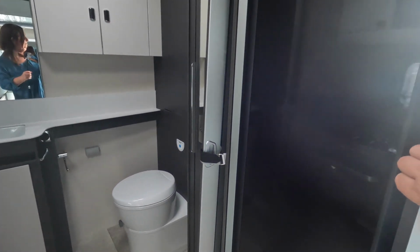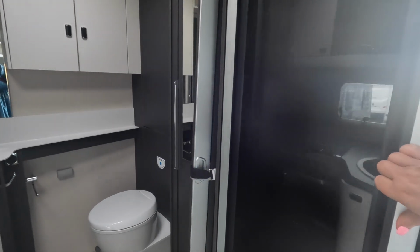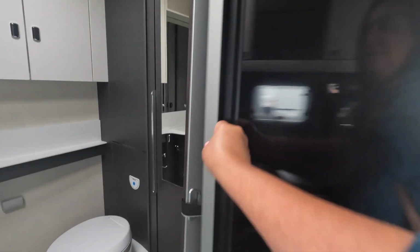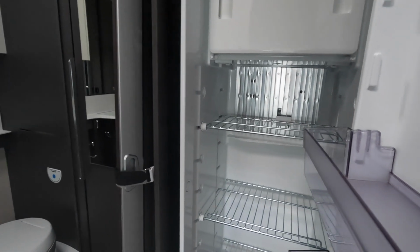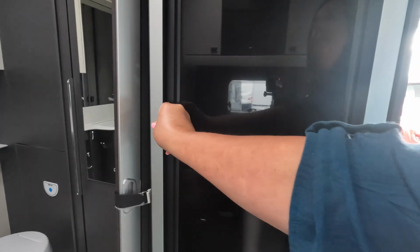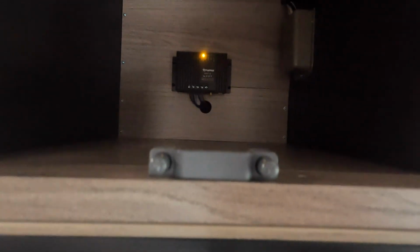Behind me you've got a fridge freezer, which is one of the ones that can open both ways. And again, it's a big fridge freezer. And even more storage above there. So much different storage all over the place that you wouldn't realise.